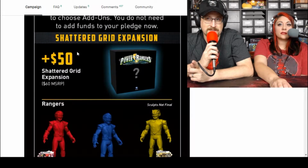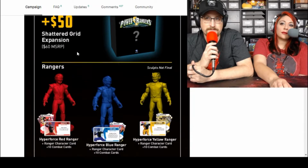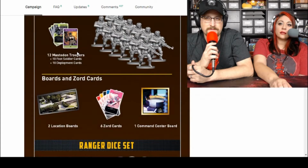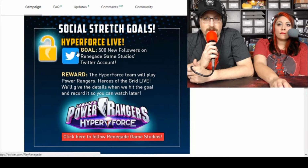Here's the Shattered Grid expansion. So here's the different ones. It's Hyperforce Red Ranger, Yellow Ranger, Blue Ranger. That's the one that'll probably be available afterwards or something. I'm guessing so, because it's not marked special for Kickstarter. Yeah, I don't know. $240 is a lot for one game.